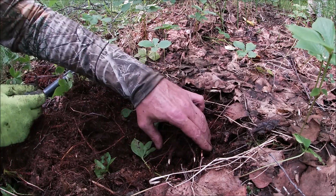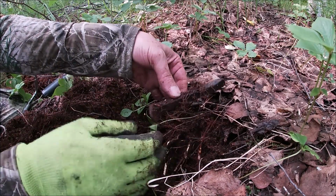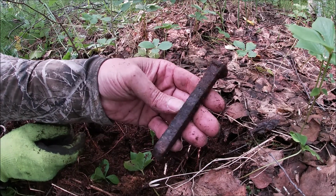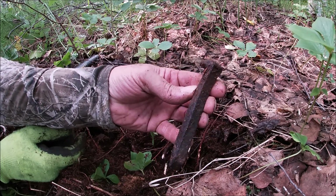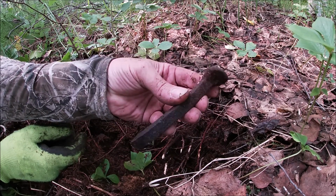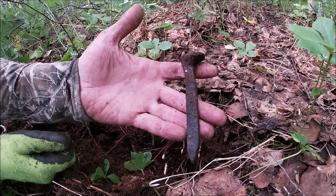Ooh, check this out, guys. I was just talking about it. There's one of the spikes that they used on the ore cart rails. They're a lot smaller than the ones they use on real railroad tracks. Sweet. I love finding these. I found about 100 of these last summer. They do get heavy after a while. All right, let's keep looking.